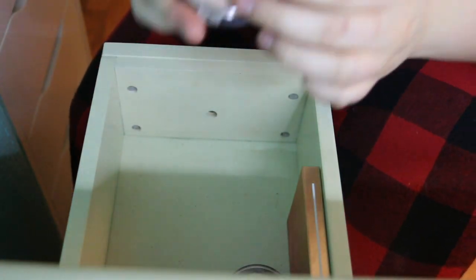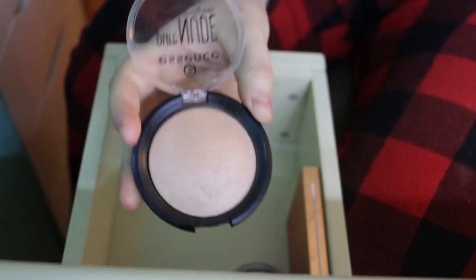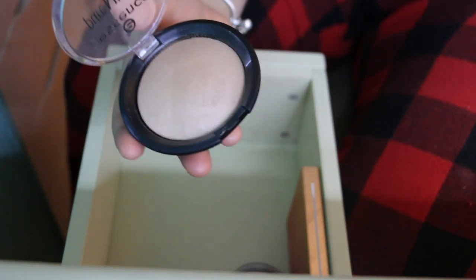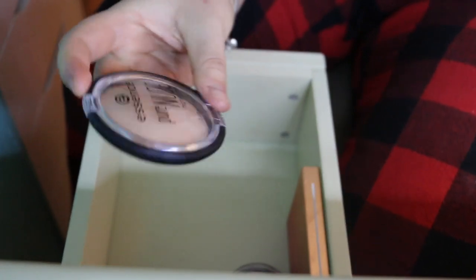Next is the Essence Pure Nude highlighter in the shade Be My Highlight. So this is perfect if you just want a soft, natural highlight. This is the way to go. This one you can literally build up forever, and I swear it's never too much. It just looks so good. It looks great on all skin tones, and it's just wonderful.